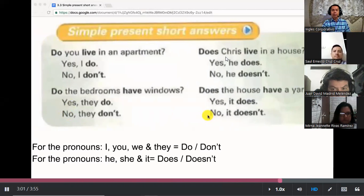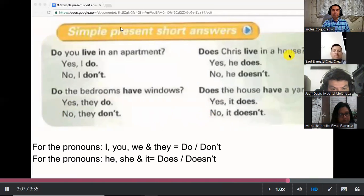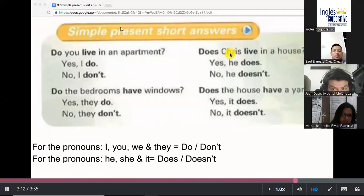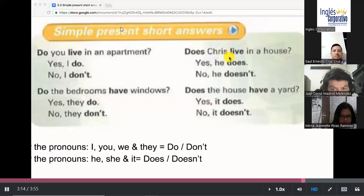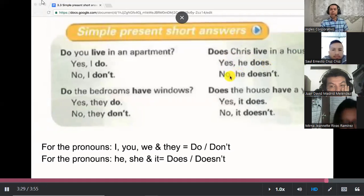Let's analyze one more example. Does Chris live in a house? Because we're talking about Chris, singular and third person, we're going to use the pronoun he and the auxiliary does, or doesn't. So the answer can be positive by saying, yes, he does, or negative by saying, no, he doesn't.